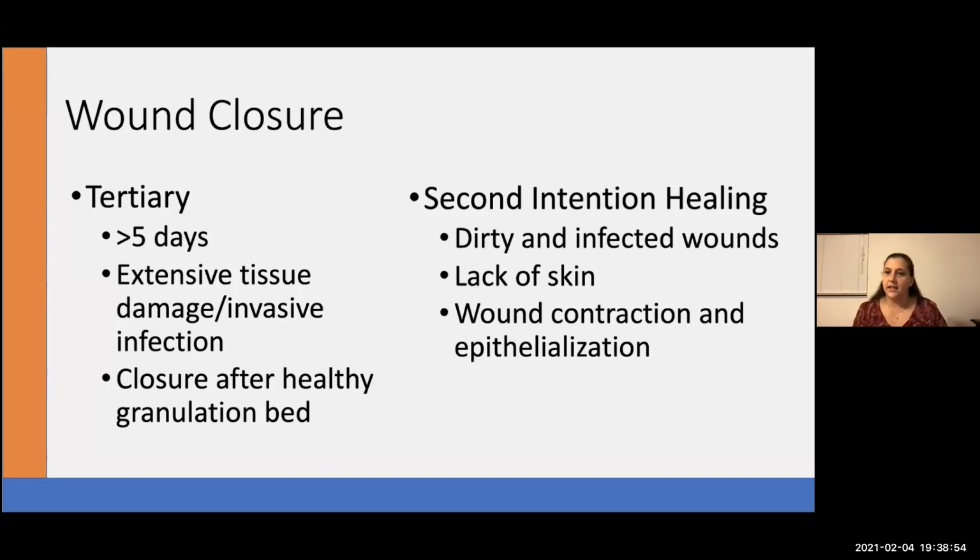And then finally, second intention healing, which is pretty incredible. There's no doubt about it. So now you allow that repair phase to close the wound. So you have epithelialization that occurs around your wound edges and contraction from your myofibroblasts, and that wound will eventually heal itself. So we do this in situations where we definitely have dirty or infected wounds, where you have lack of skin, and then the body takes care of it all on its own.